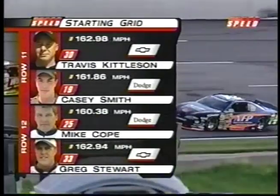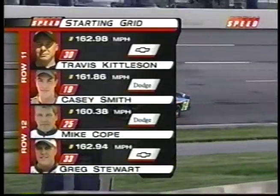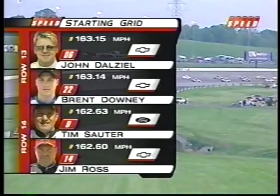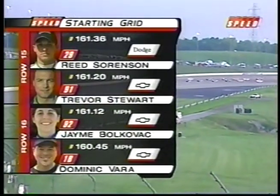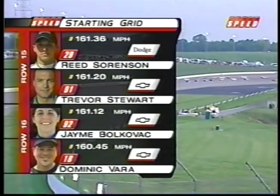Rows 11 and 12, Travis Kittleson second in the points, Casey Smith third, Mike Cope and Greg Stewart. Rows 13 and 14, John Dial, Brent Downey, Tim Sauter, and Jim Ross. Rows 15 and 16, we have Trevor Stewart, Jamie Bolkovac, and Dominic Vara. But for Reed Sorensen, Rob Albright, problems, he's down in pit lane.